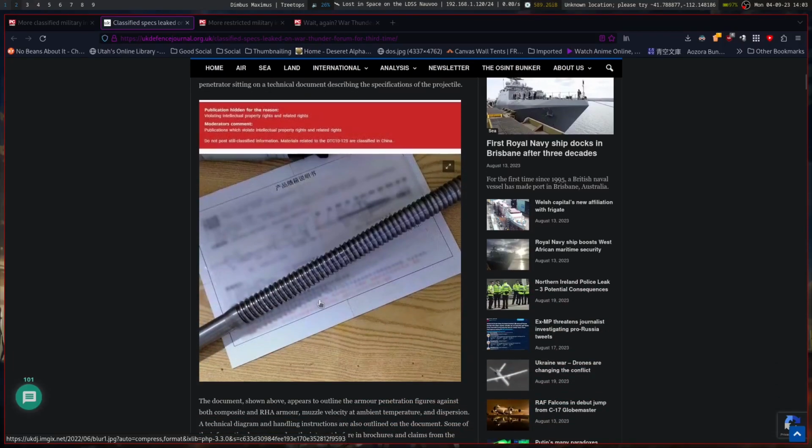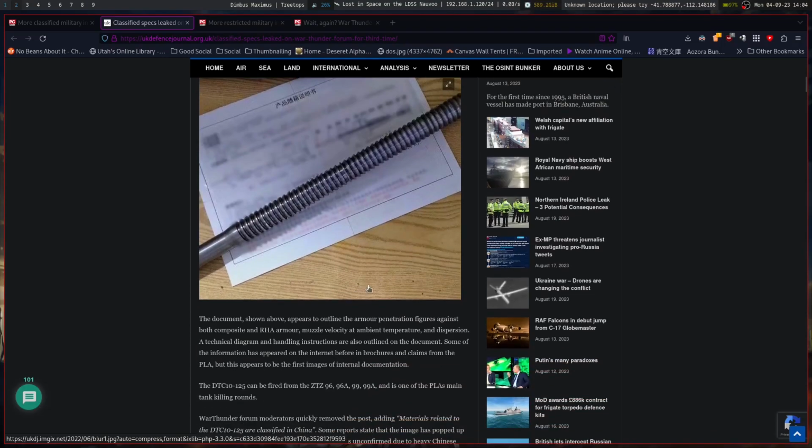Ooh. Not every day Chinese secrets get out, but the Chinese always love stealing secrets from other countries. But anyway, the document shown above appears to outline the armor penetration figures against both composite and RHA armor. It's like, can you read Chinese? No? Good. Here's the specs for this. Technical diagram and handling instructions are also outlined.